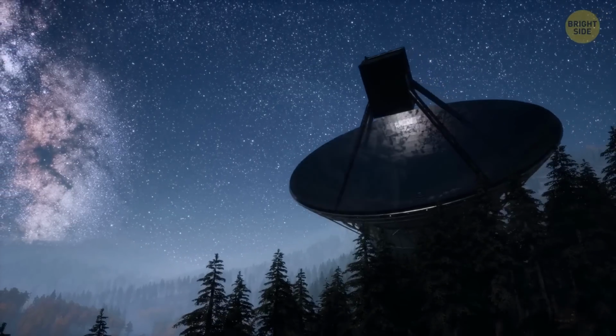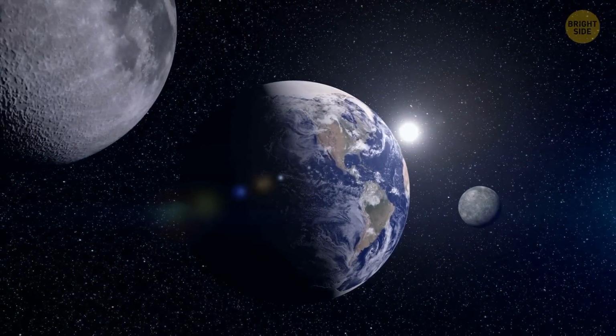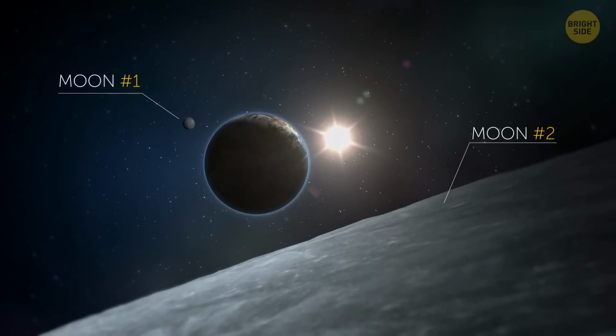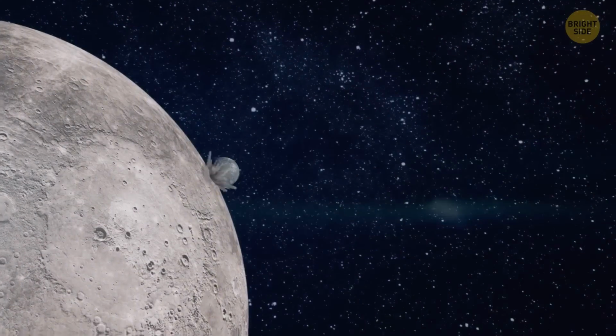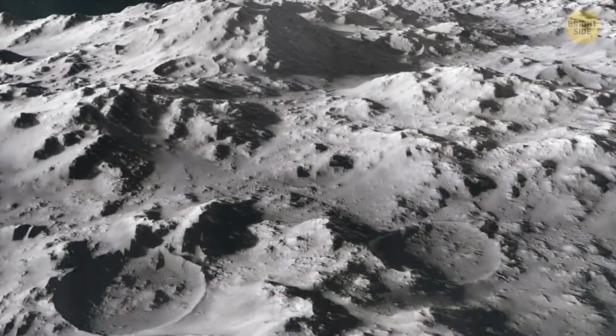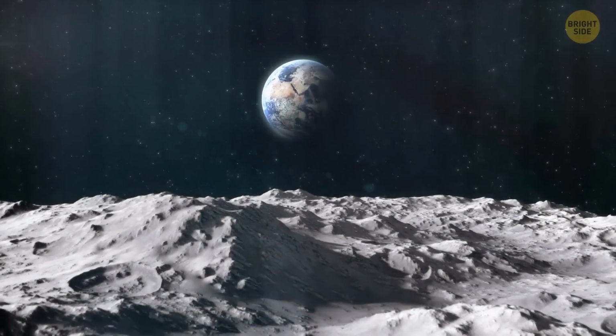Scientists are almost sure that our planet once had 2 moons. One of them was a tiny thing, no larger than 750 miles across. Unfortunately, it crashed into the other moon, which is now Earth's only natural satellite.